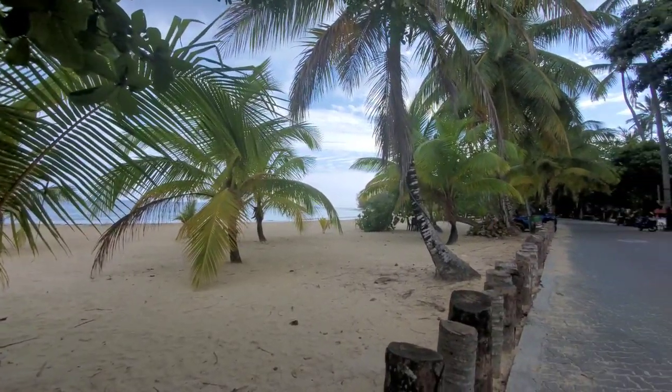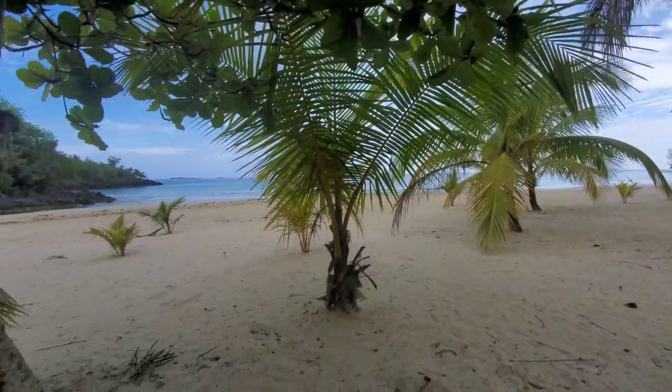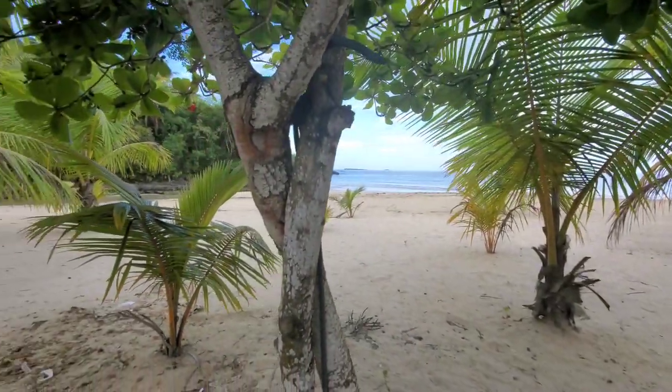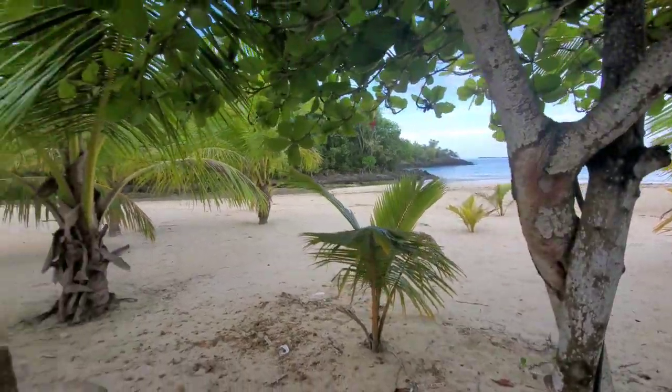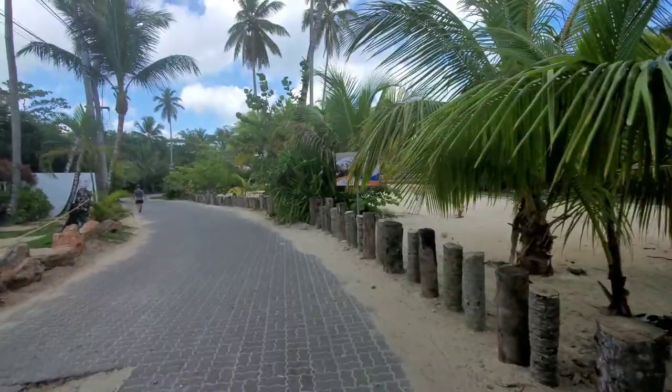Later on today, there'll be towels underneath those palm trees and people taking naps and kids playing. Just the beach comes alive. You can see how clean it is. Everything is manicured, everything is taken care of.